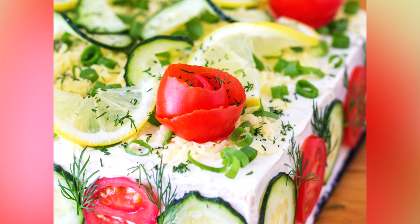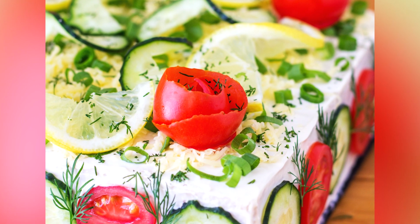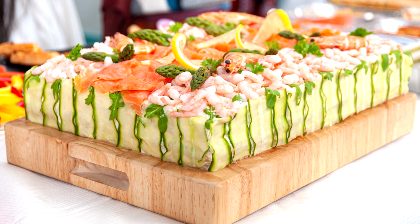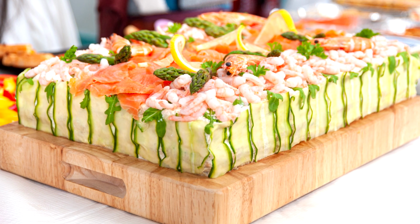Part of the appeal of Smörgåstårta is that it's served cold, which allows for preparation well in advance of any guests arriving to devour your beautiful concoction. It's also easier to prepare than its intimidating presentation would suggest.